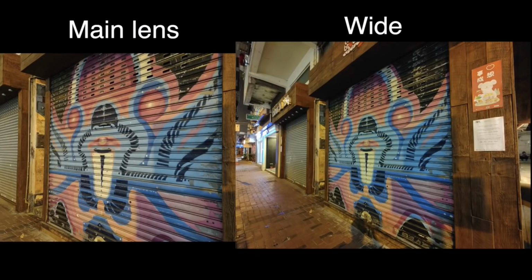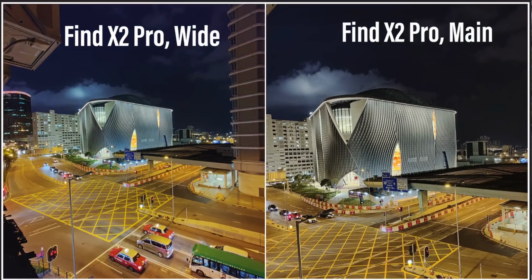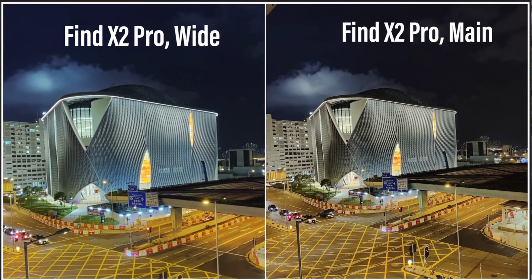Now I'm someone who uses the wide angle camera a lot, so I really like that Oppo has opted for the exact same megapixel camera with the wide and main camera. That means for the most part, image quality is going to remain somewhat consistent across the two lenses. That's something that Samsung phones and Apple phones do not do.